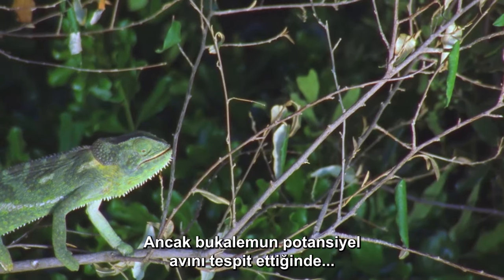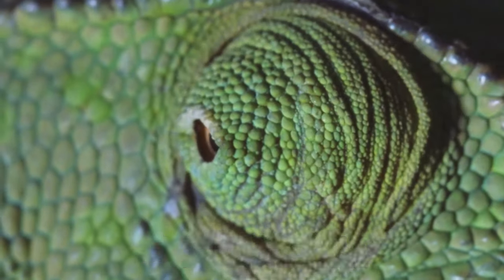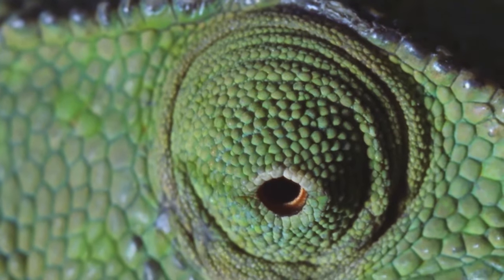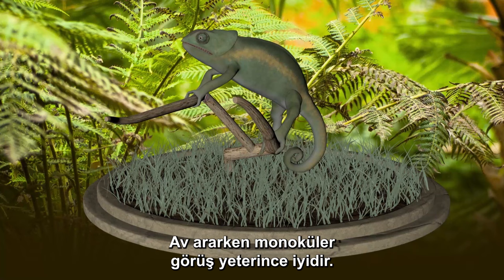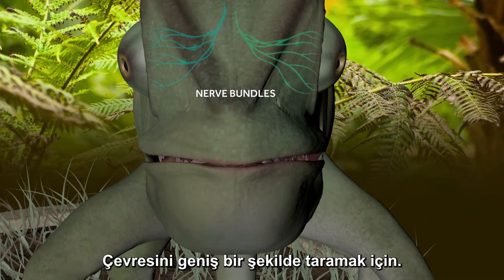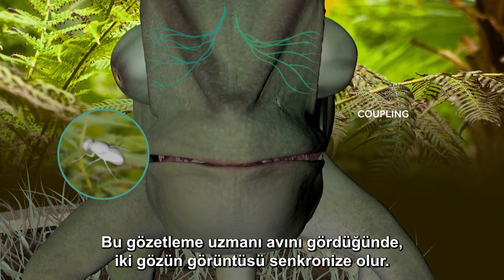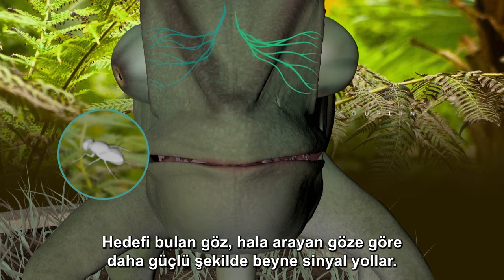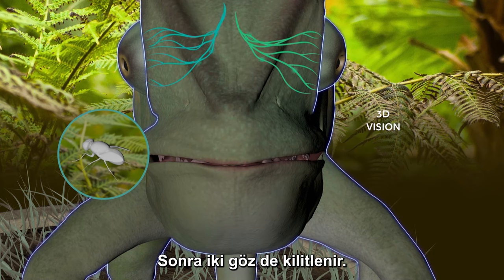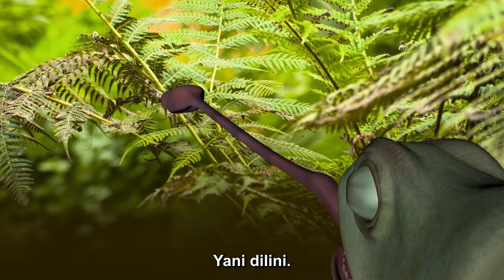But when the chameleon spots potential prey, this special forces spy focuses his gear in the same direction, gaining stereoscopic vision for precise distance and depth perception. While searching for prey, monocular vision is good enough. Each eye is controlled by separate nerve bundles to provide a wide sweep of his surroundings. Once the surveillance expert spots his prey, the images synchronize or couple. The eye that finds the target sends stronger impulses to the brain than the eye still searching. Then both lock on, creating a stereoscopic image so he can accurately deploy his other special gear, his tongue.